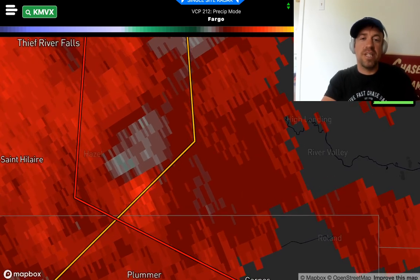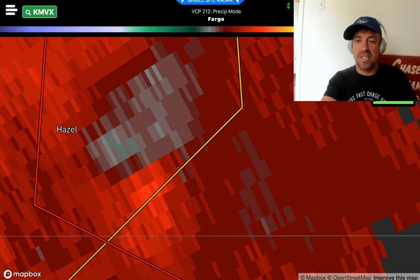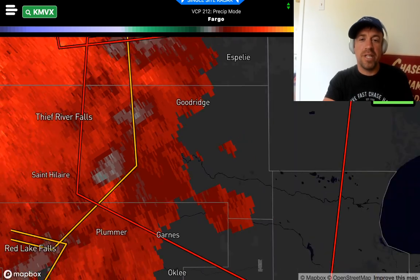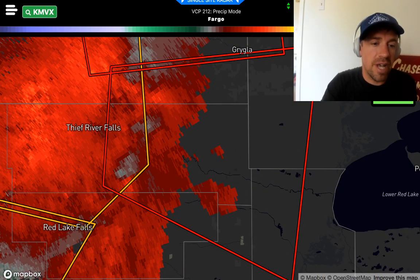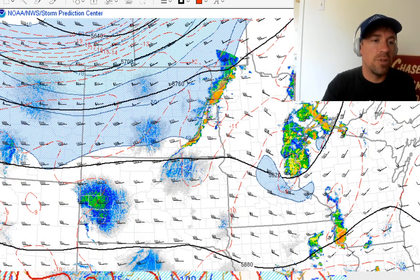So this is the most dangerous QLCS circulation right now, just to the southeast of the Hazel area. And these are moving rapidly off to the east at 50 to 60 miles an hour. So definitely stay tuned to those warnings. I know there's a lot of outdoor activity that happens out here in northern Minnesota. So now I'm going to break down the environment that these storms are moving through.